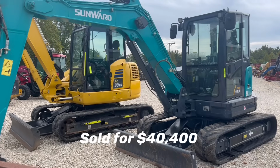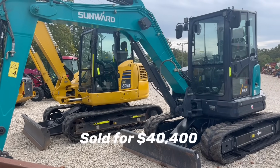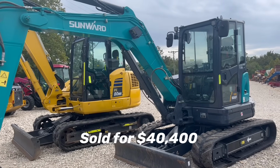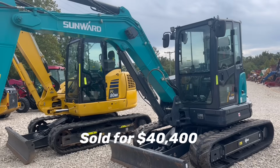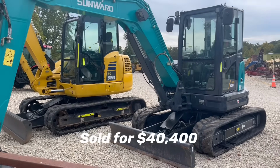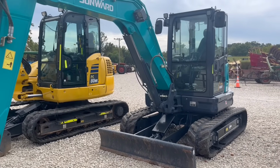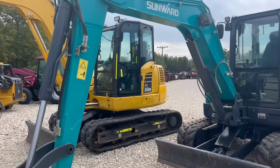Now that's a 6-ton machine, so it's a little bigger. It's got all the same options that one has. It's got all the auxiliary hydraulics and quick hitches and everything. I believe this one's got 50 hours on it, so super nice machine as well. Still comes with a full factory warranty. Both of those have Kubota diesel engines. They both have air-conditioned cabs, heat, radio, all the options. So really nice machines there.